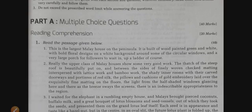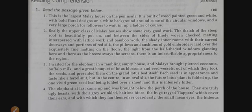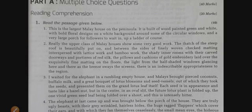I, your English teacher, am again with a new topic for revision. And children, what I am discussing here is very interesting because, first of all, it is scoring, and secondly, if not paid attention, it is very complicated because you may mark the wrong answers. The portion we are going to discuss today, children, is reading comprehension or unseen passage.